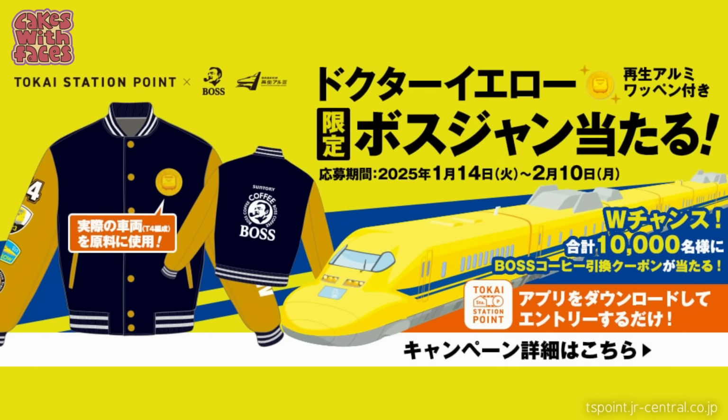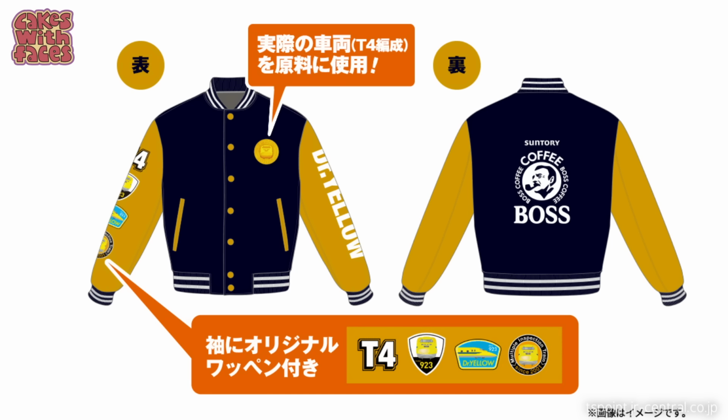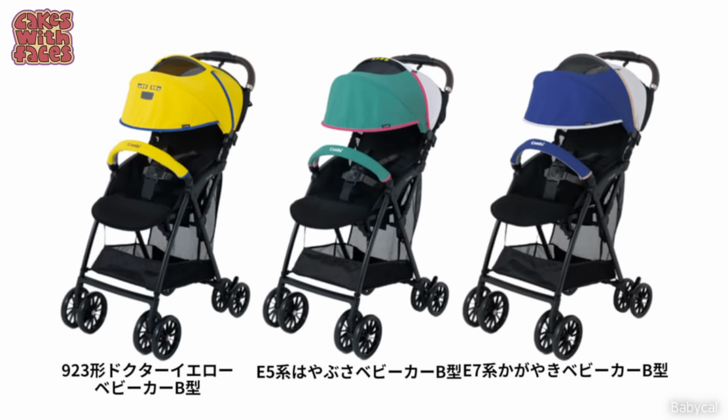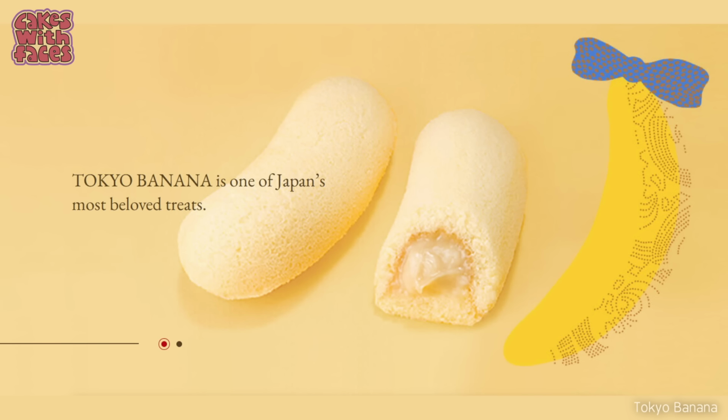Yellow and Boss Coffee, which is the coffee in a can from vending machines. It has an aluminium patch on it that's made of recycled metal from actual Dr. Yellow trains. You can get Shinkansen pushchairs or strollers, and Tokyo Banana has a collab with Dr. Yellow for their retirement, which is just perfect. Tokyo Banana is the regional snack for Tokyo. They're cakes with cream inside, and before you ask, I don't know what bananas have to do with Tokyo.